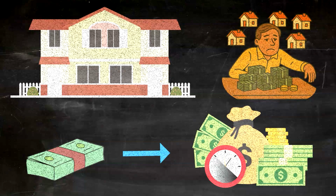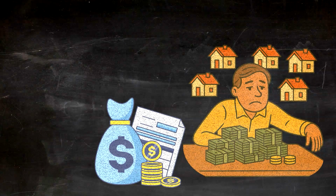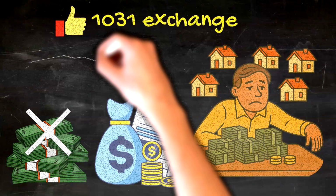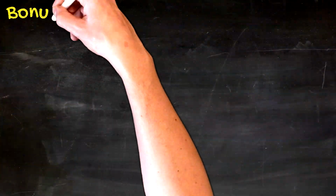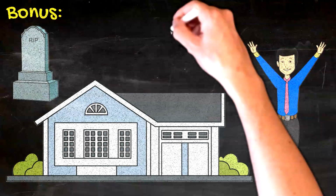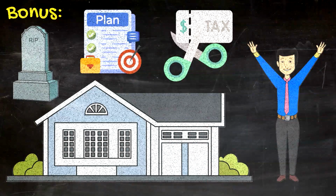The point is that if you're planning to continue investing in real estate rather than cashing out completely, then a 1031 exchange is a great way to defer paying a lot of money to Uncle Sam, especially if your property has appreciated over time. And here's a bonus. If you hold the new property until you die, your heirs get a step up in basis, which could eliminate the deferred tax altogether. That's one of the best estate planning moves in the real estate playbook.